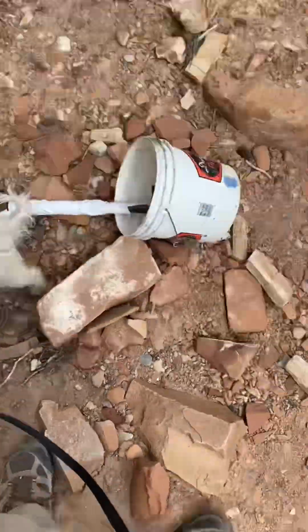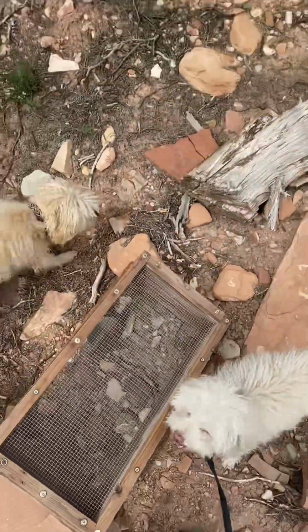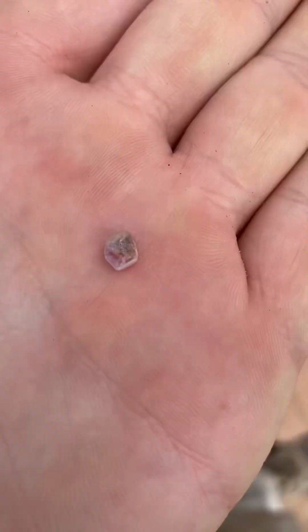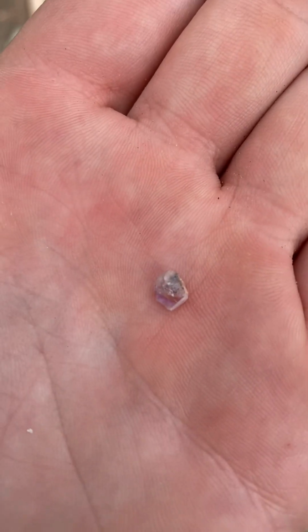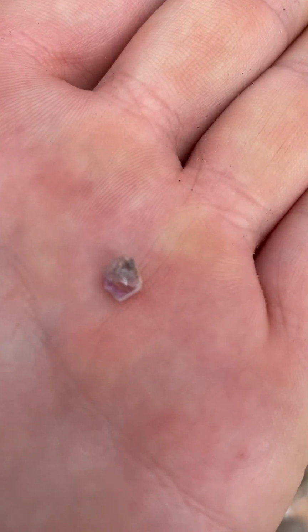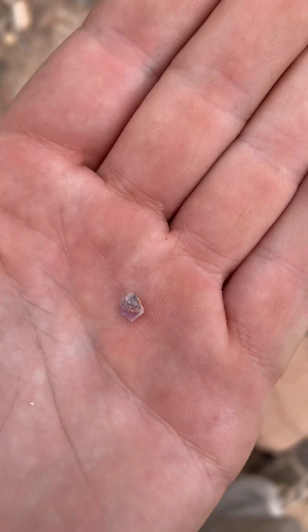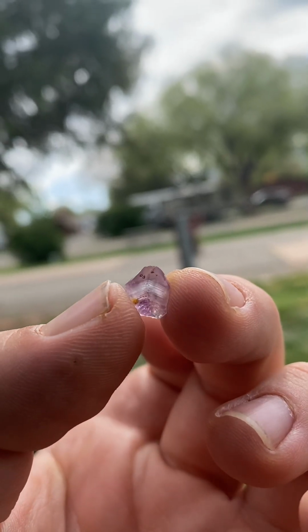Zoe and Luna are doing great today on the trail, really enjoying themselves, making sure to stay out of the cactus. Good girls. I know it's just a tiny pebble, but this is the very first piece of amethyst I've ever found. And that's really exciting. It's cool that we can find gemstones in the United States. That's what I'm here for. There it is.